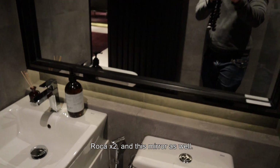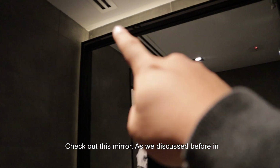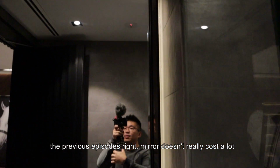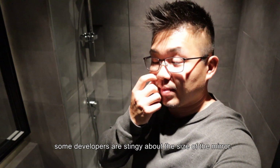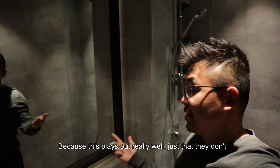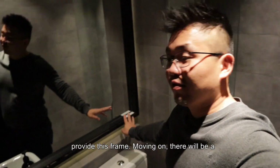Okay, and this mirror as well. Check out this mirror. As we discussed before in the previous episode, right? Mirror doesn't really cost a lot for developers to furnish. I just don't understand why some developers are very stingy about the size of the mirror, because this actually plays out really well. Just that they don't have this frame.